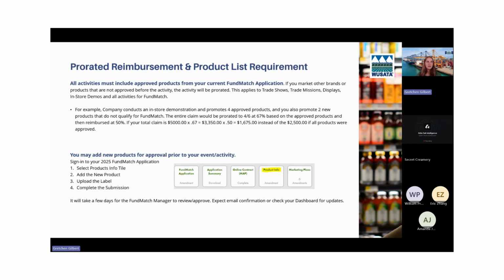You can at any point go back to your application, like I mentioned, and add more products. So once you complete your initial application, you can always submit a product amendment. You will again go into your WUSATA account and go to your FundMatch application. You should have this product info tile that's been highlighted here. And you will go in there and upload the product information just as you did in the initial application. And then I review and approve them, and I can do so pretty fast.